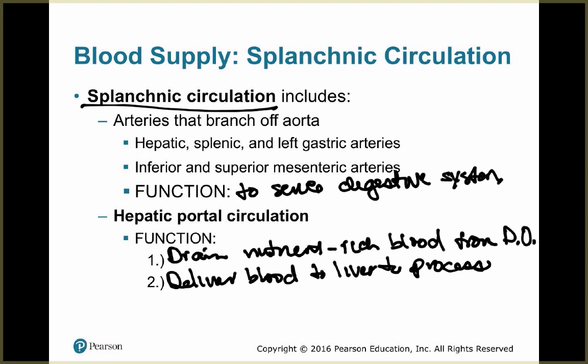Now, the hepatic portal circulation is whenever we get done and we're basically trying to put that blood back into circulation. What is it doing? In that case, you're going to take that nutrient-rich blood from the digestive organs, drain it, and deliver it to the liver to process it. Then once everything that needs to be removed is removed from that, it can be recirculated into the body.